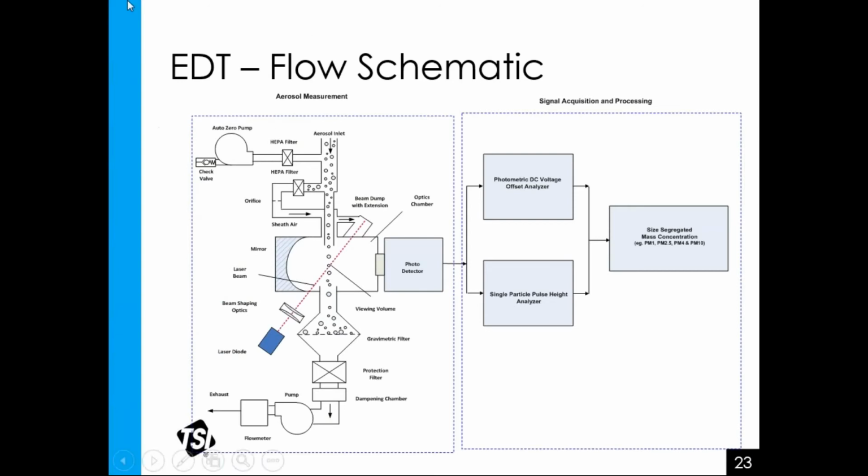Okay, this is a cross-sectional schematic. Air is drawn into the inlet, which you've seen just now, on top of the instrument directly into the optics chamber. So it's drawing around 3 liters per minute of aerosol. Okay, a portion of that will be sectioned off, routed through the HEPA, and sent through the optics chamber as sheath air.